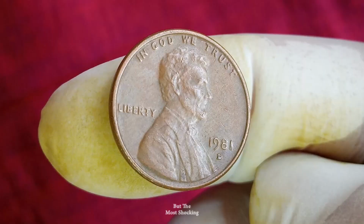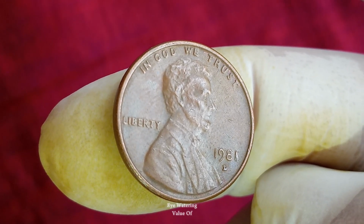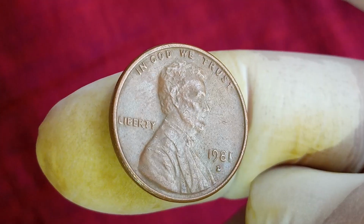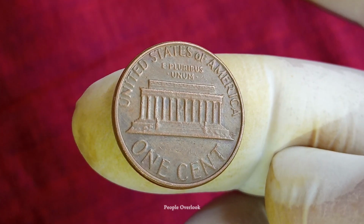But the most shocking example is the ultra-rare variety that crossed the auction block with intense bidding and finally reached an eye-watering value of $585,334. That's more than the price of a house in many parts of the United States, all for a 1-cent coin that most people overlook.